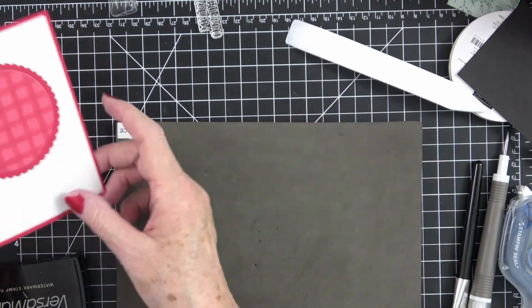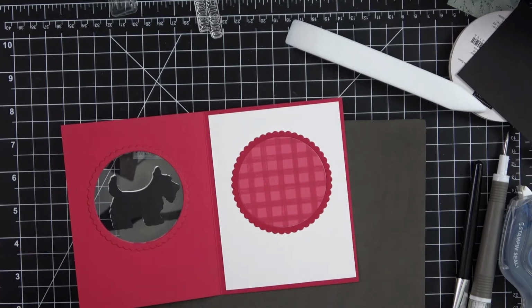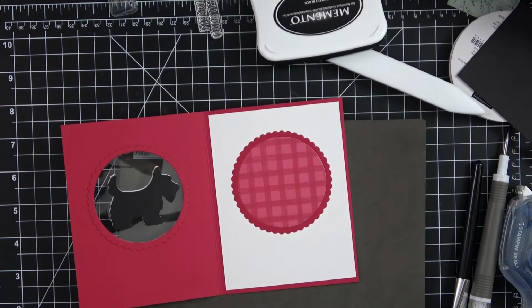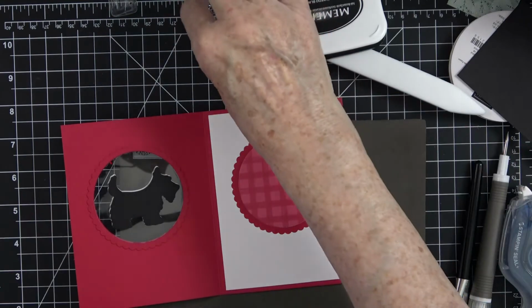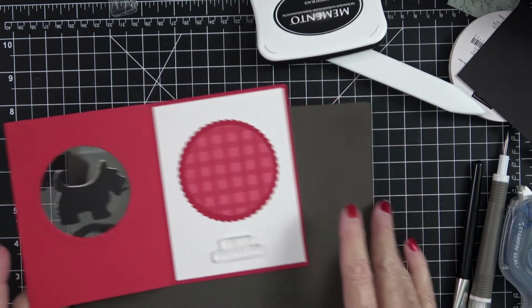Let's look at the inside here. And I think the inside would be pretty in just plain black. So I'm just going to stamp this in the Memento Tuxedo Black. And we're just going to simply say Merry Christmas, right here at the bottom. I think that would be so cute.